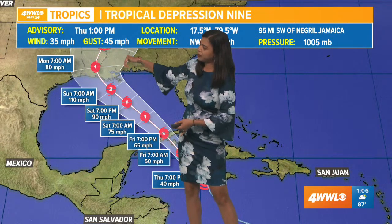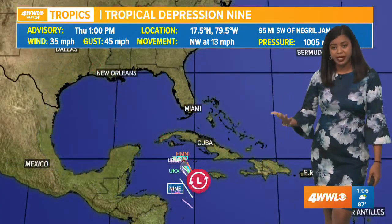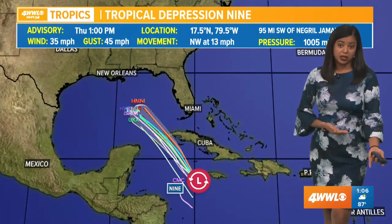And notice the cone of concern is still rather large. We're looking at the center of the storm could potentially be anywhere between far western Texas, coastal Louisiana, and also coastal Mississippi. Again, there's still some uncertainties. The more information we get, and in fact, the hurricane hunters are actually on their way to get more information on what's going on with this system.